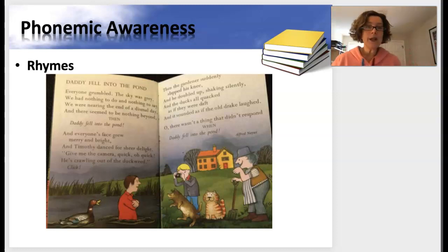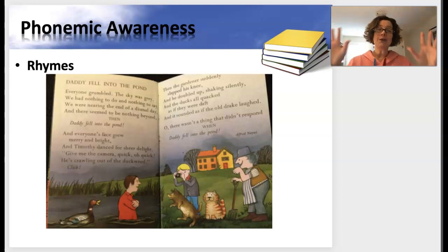So what I want you to do, and I want you to actually do this, is I'm going to read you the poem called Daddy Fell into the Pond, which is kind of a funny poem. And I'm just going to read it to you. Just listen for pleasure, and then I'll tell you what we're going to do with rhyming words after I read it.